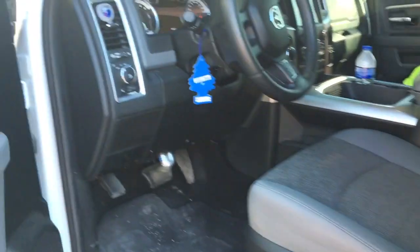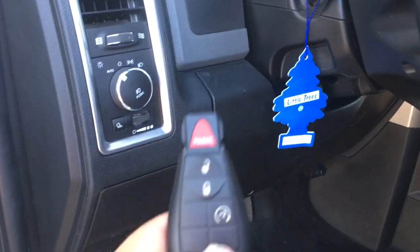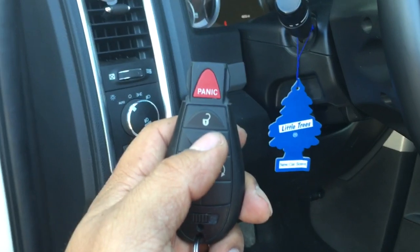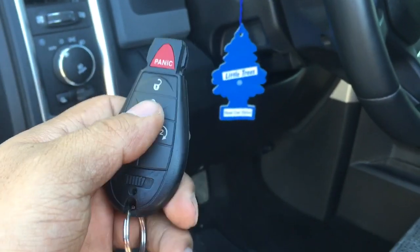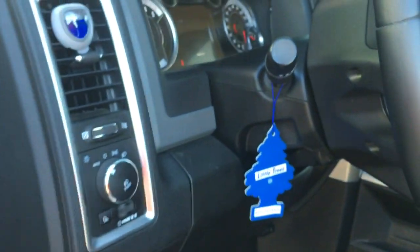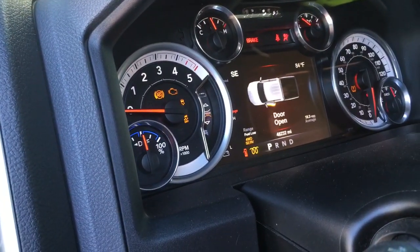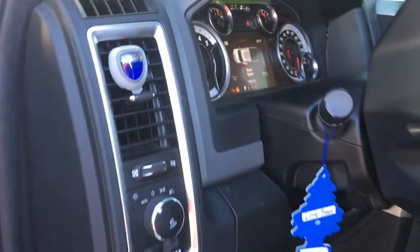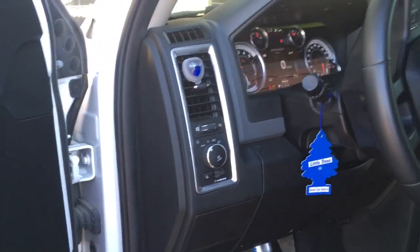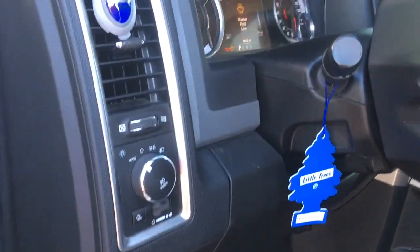Now the difference between this system and others is that to get it to remote start, you're gonna hit lock 3 times. There's no one sitting inside and the key's right here. So with the remote, you go 1, 2, 3. The ignition will kick on, but it will not immediately crank. It'll hold for about 15 seconds and then crank the engine on.